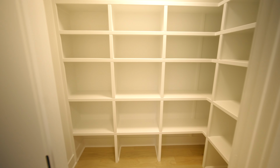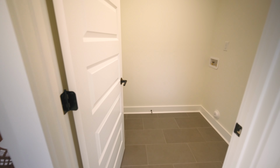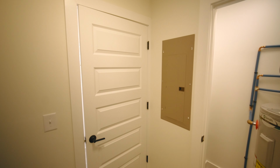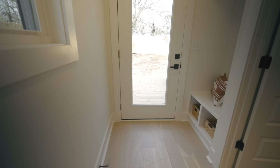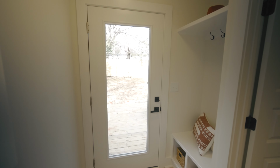Pushing down this hallway, on my left right here, you have a typical laundry room, but it's nice size and it's got a really nice neutral gray 1-foot by 2-foot brick tile. And right here, we were able to squeeze in a drop zone right before you get to the door leading outside to the deck.